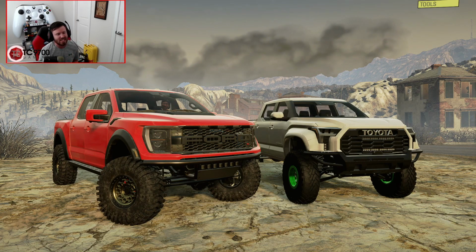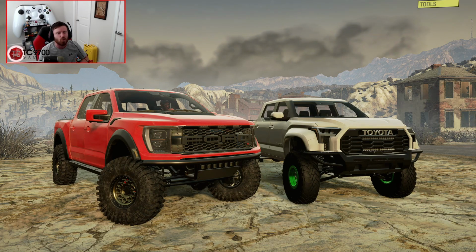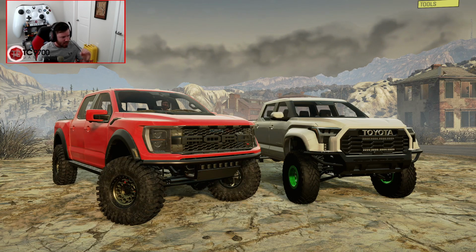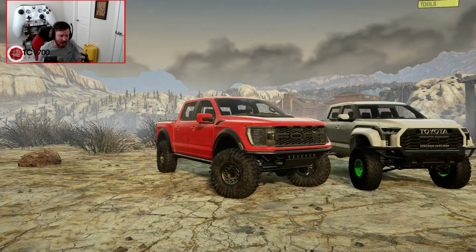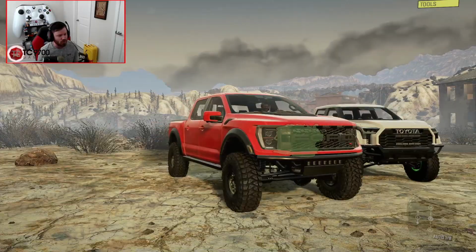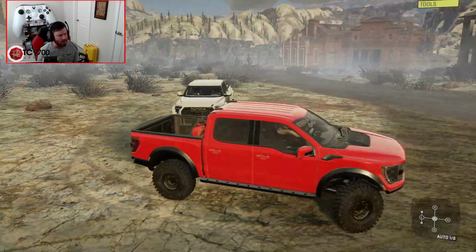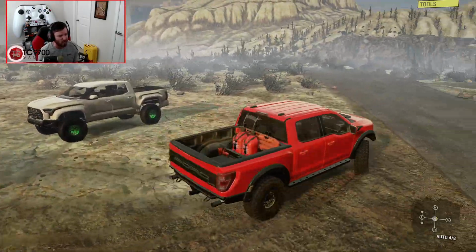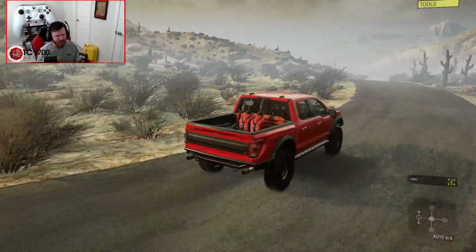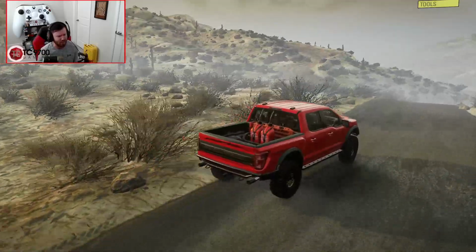Now, with that being said and done, we are going to be starting off with a track test, and then after that, we may have a couple more surprises in store. So, let's go ahead and start with the Raptor R, and then after that, we'll hop into the Tundra. Now, the Raptor has 40-inch tires on it, and the Tundra currently has 39-inch tires on it, so I tried to get them as close as I possibly could in terms of tire size, and I think, with all things considered, I did a pretty good job.